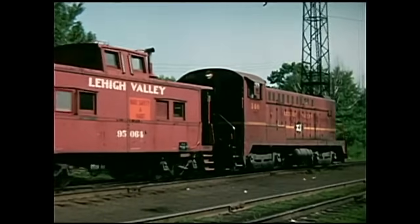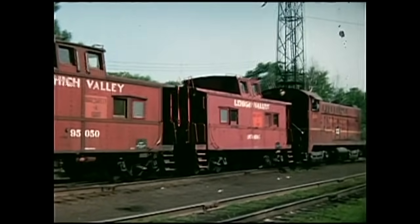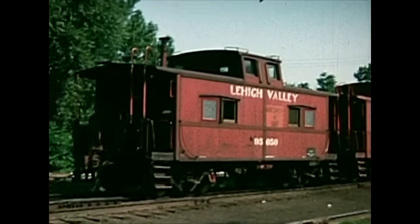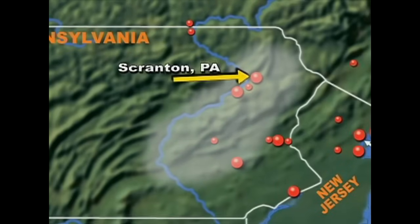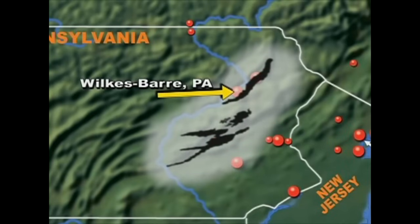This presentation is about the transformation of a large section of the northeastern economy. The story begins here with anthracite coal. Nearly all of this hard, energy-dense coal came from the Anthracite Valley region of the Appalachian Mountain Range, running through Pennsylvania. The coal seams are situated between the Delaware and Susquehanna rivers.